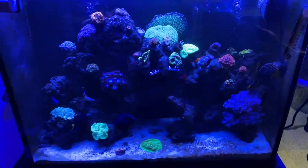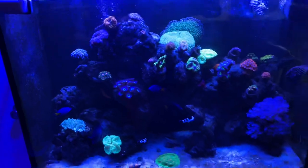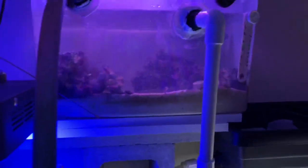We want it all to look clear like this. We want it to look beautiful. So water change, clean the sides. That's the plan. Check out the sump up here, guys.